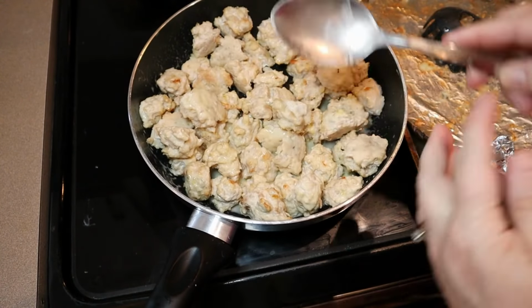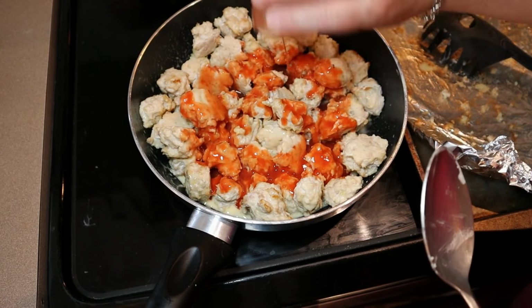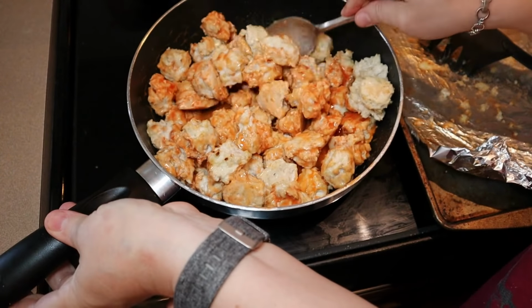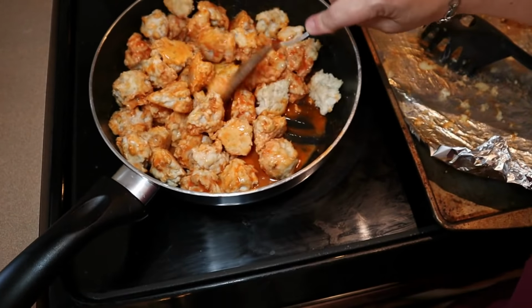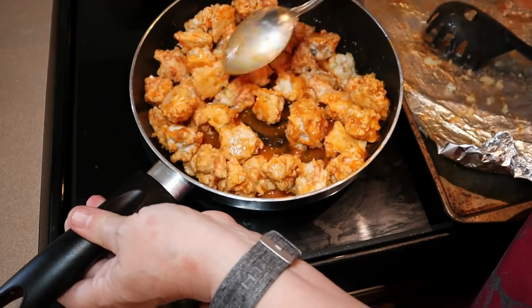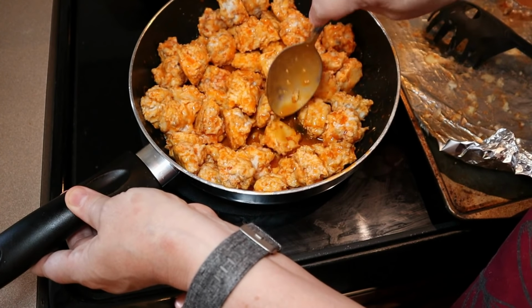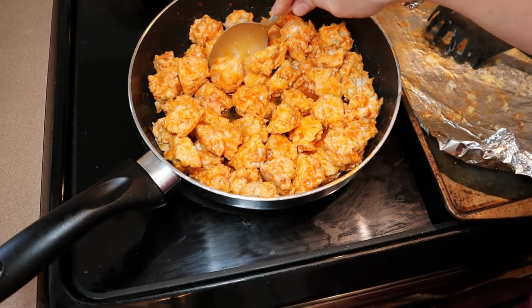So get that butter all coated, and then add your hot sauce. Like I said, how much hot sauce you add, it just depends on how you like it. And then just kind of coat it all over it. And then I'm going to let it sit for a little bit. Usually when you let it sit for a little bit, it kind of soaks right into the chicken. Okay, I'm going to let that sit. So you still got some here that don't have any on it. Let that sit a little bit, and then we will portion everything into the dishes.